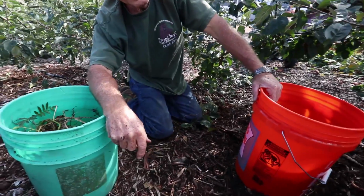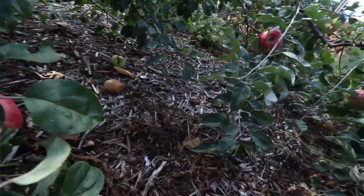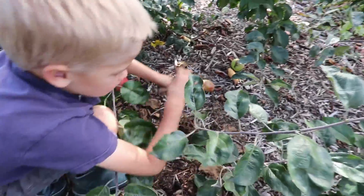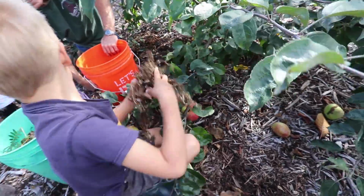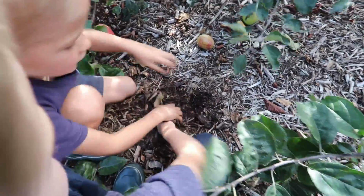Can they harvest the potato plant? Yeah. So one right here, guys. All the brush you put in this bucket, and then the potatoes you put in this one. Okay, so you saw how it's done. Put that in the chickens, and then just dig right there. Just start moving it away.